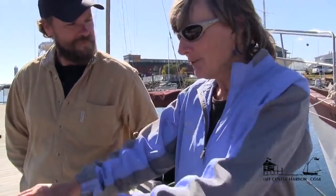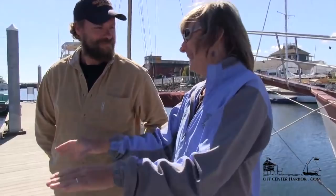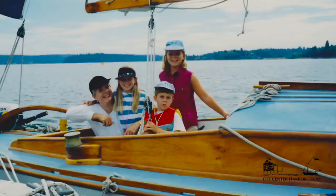And she's named after my mom, who is not a sailor. She would come sailing with me. Every time she would come to Port Townsend, she'd want to go sailing with me. And the whole time we're out there, she's just white-knuckled, hanging onto the cockpit coaming. I'm going, oh man, let's just get back in. And then as soon as we get back in, when are we going again? She loved it. She was afraid of it.